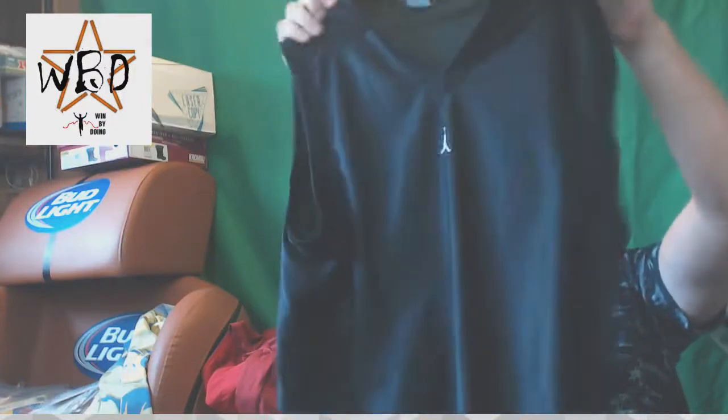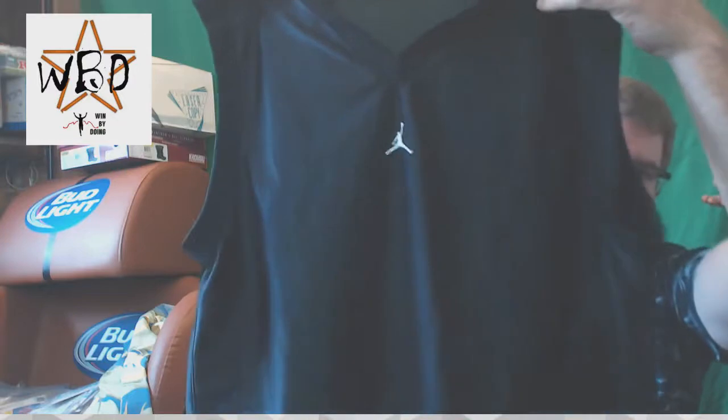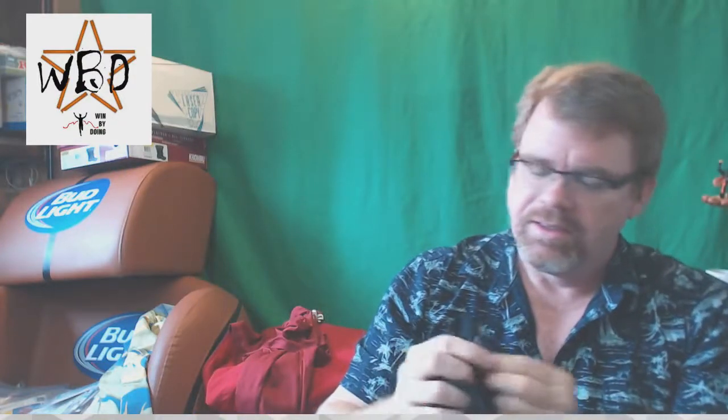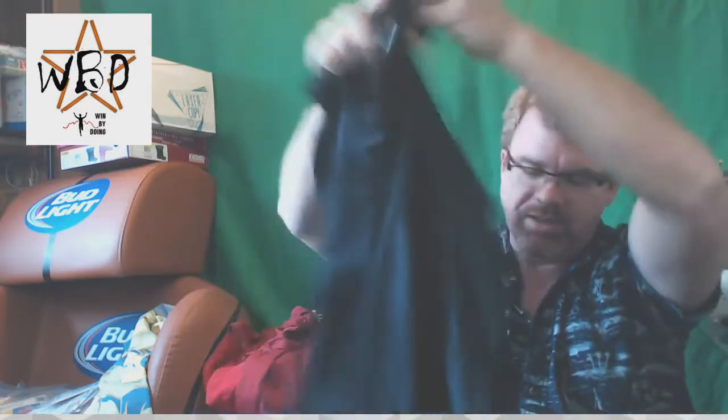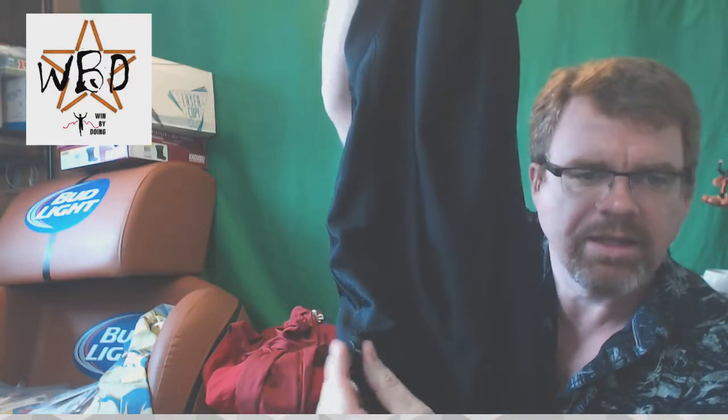The next item is this Air Jordan sleeveless activewear. You can see the Air Jordan logo there. Who doesn't like the Air Jordan logo? And this is an extra large. It also has the logo down here on the corner. I don't know if you can see that, but I believe I paid $3 for that one. I think I've got it up for 15 or so.